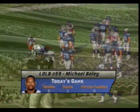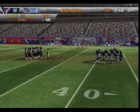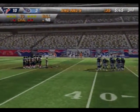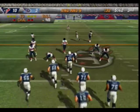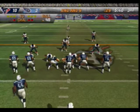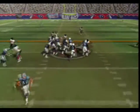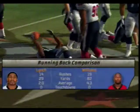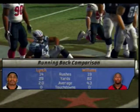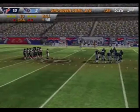They might not be busting off big games, but those linemen are really working hard down there. Second and 9 coming up here. Ball on the 48-yard line. Houston lines up in a 4-3 with a counter play. Mike Vrabel makes his fifth stop of the game on that play. He was looking for a place to run, but all those places were filled up with guys waiting to tackle him.